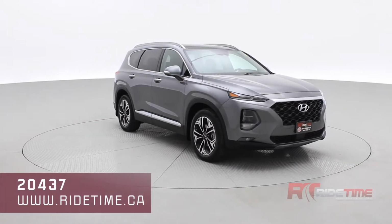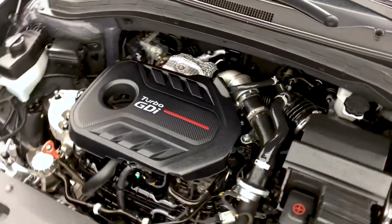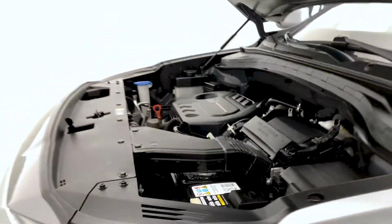you on inside. Some specs on the engine: that is a 2.0 liter turbocharged inline four, giving you 22 miles per gallon combined and 235 horsepower.